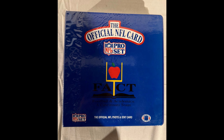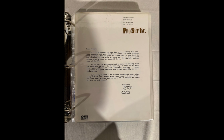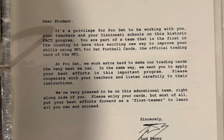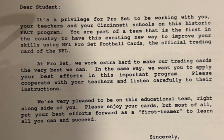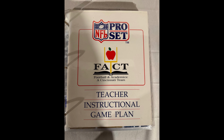So there was this binder that I think all the kids got, though the details are really sketchy. They also got this letter from Ludwell Denny, who probably should have told them to hold on to the cards for 35 years so they can make a few $1,000. The students got this game plan. The teachers also got their own game plan.